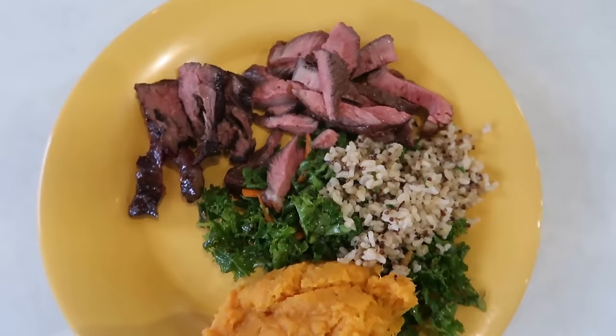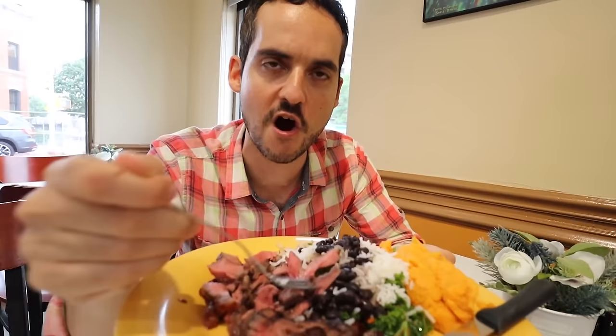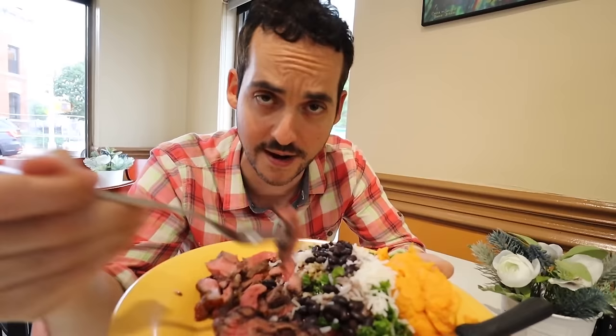Top sirloin and skirt steak. This is what I'm most interested in. I've been to Brazilian steakhouses, Brazilian all-you-can-eat places where they carve it right in front of you. So I like that touch here where you can go order whatever you want and just add it on to the price of your buffet.